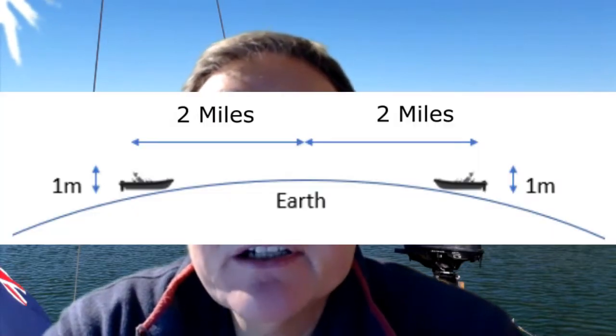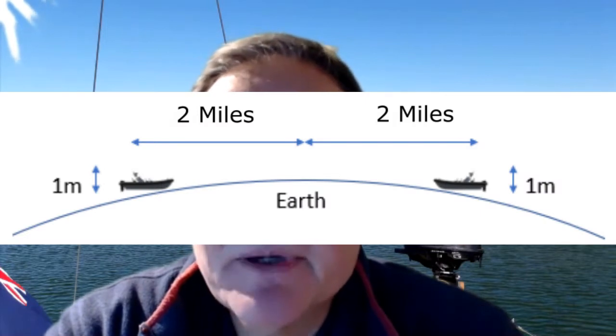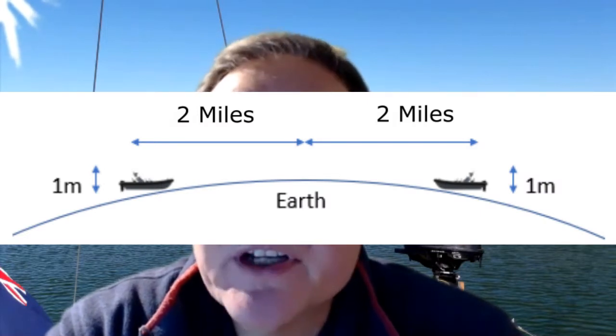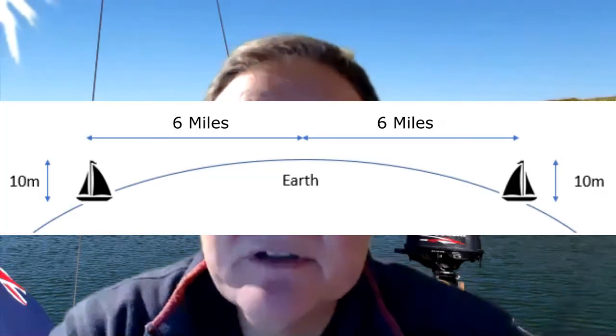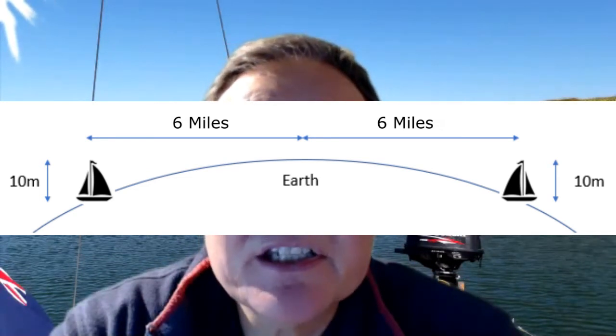At a height of 1 meter, the range to the horizon is about 2 miles, more than enough for our needs. But if we were in an upright sailing boat with an aerial at the top of a mast at say 10 meters, the horizon is going to be about 6 miles away. So two similar boats could communicate over a distance of about 12 miles.